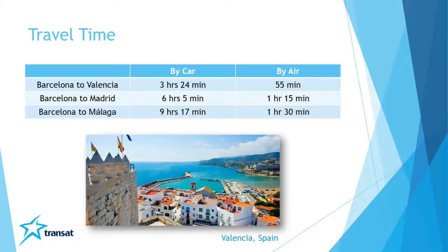Now, to put the location of Barcelona into perspective, here's some travel times to nearby cities. From Barcelona to Valencia, it takes 3 hours and 24 minutes by car, 55 minutes by plane. From Barcelona to Madrid, it takes 6 hours and 5 minutes by car, 1 hour and 15 minutes by plane. And from Barcelona to Malaga, it takes 9 hours and 17 minutes by car, 1 hour and 30 minutes by plane. The travel time by car varies so much due to the topography of the country.